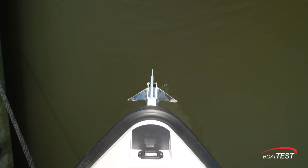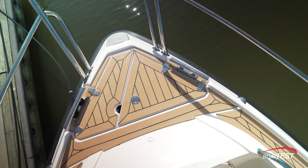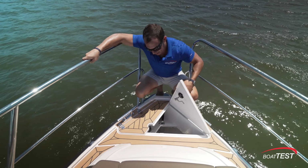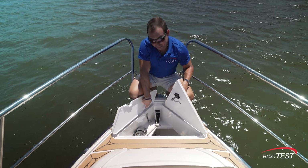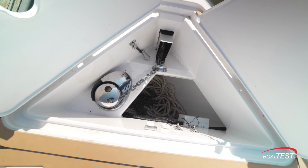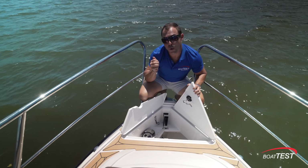The anchor roller is underneath the bow here, so that gives us a less cluttered deck and fewer things to trip over and stub your toe on. You have a split lid for the anchor locker, and down below, plenty of room for your rode to fall. And there's also a quick windlass, which can be controlled from the helm and also remotely.